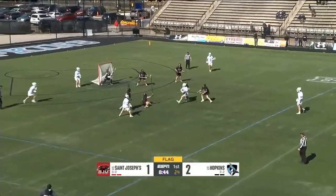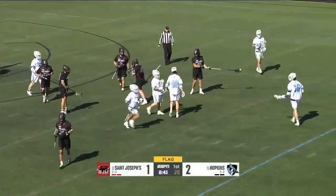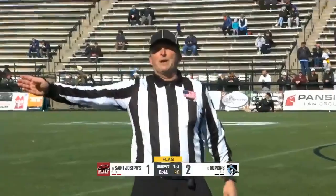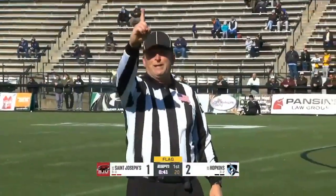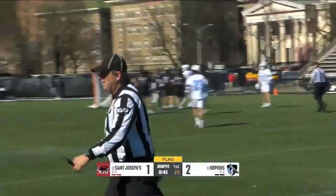No doubt. Feet inside. Degnan. Shot hits the turf, picked up by St. Joe's, and we are going to have our first penalty of this ball game. It's an unnecessary roughness call against the Hawks. Hopkins will be man up for up to 1 minute.